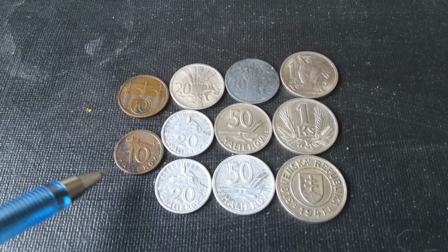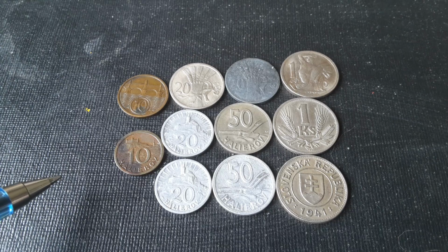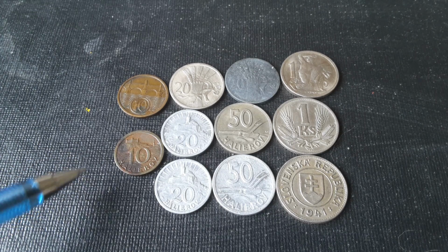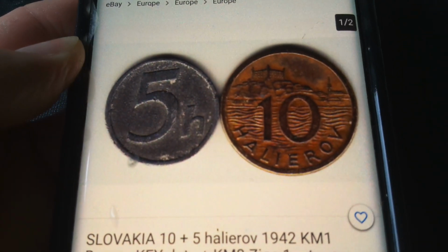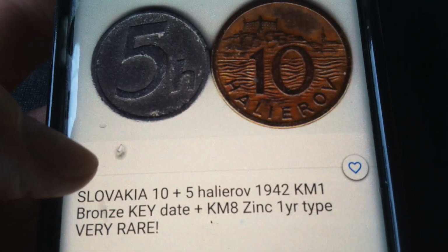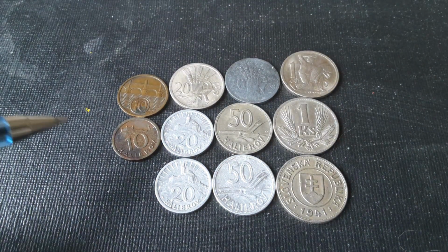So the lowest denomination I have is the 10 Hererov, but there is a zinc 5 Hererov issued in 1942. That's quite a hard coin to purchase. It was only a million minted, and it's pretty expensive. You're talking probably at least $50 to $100 per coin. They do have one on eBay, and that's with the 10 Hererov, and that one is $150, and free postage. That's pretty much the only one that I can find on eBay for the 5 Hererov. So it's a pretty rare coin.